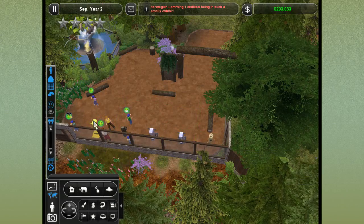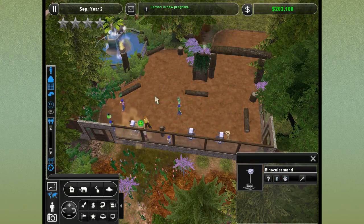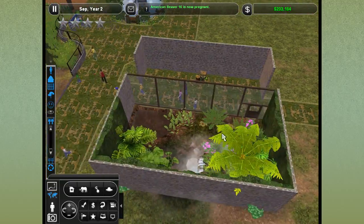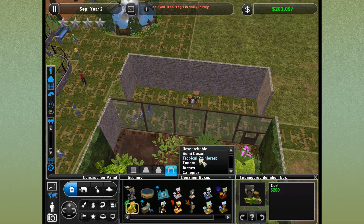There, now people will actually be able to use the binocular stands. No, don't sell the binocular stand, intern. We want to turn it around. There. Oh, and Lemon the Lemming is now pregnant. Yay! And more baby beavers. We're always swimming in baby beavers. It's so awesome. Alright. Yay! Donation! Somebody's already donating. That's awesome.